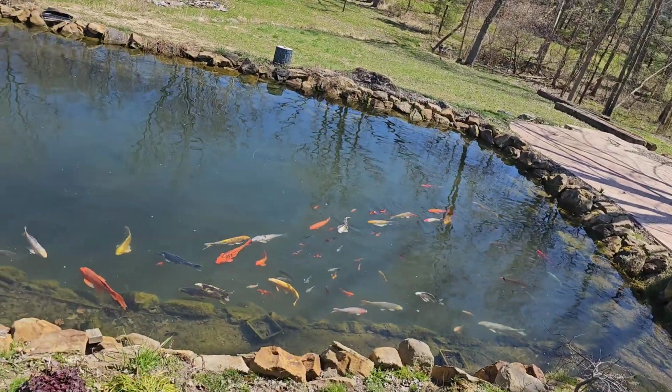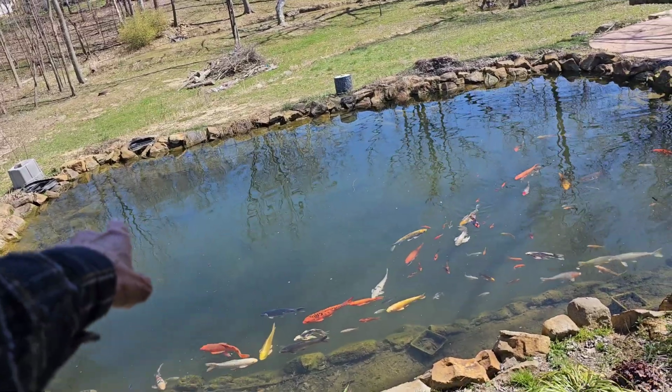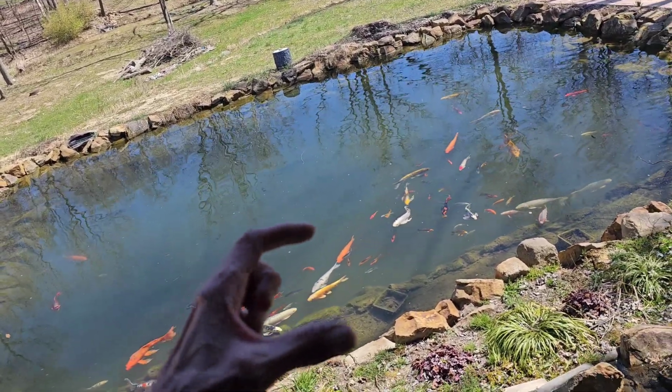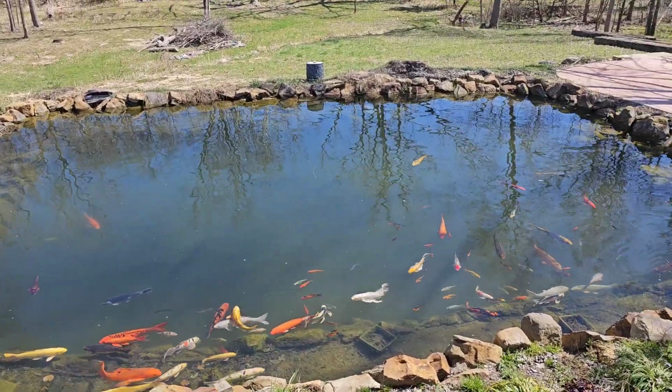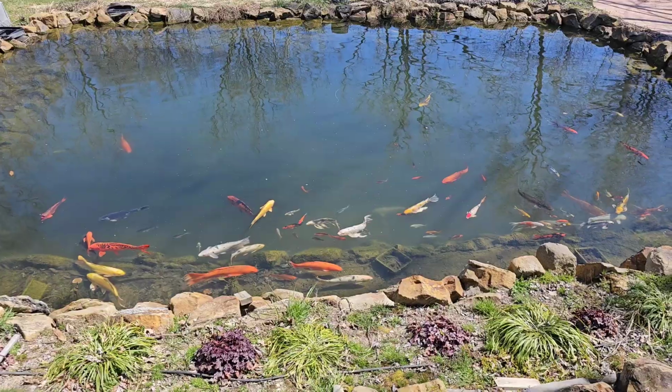There are some paddlefish down there if you can see them. See those black ones down there? They're paddlefish. They got paddle heads, real long. So with this, you don't have to take or remove anything, just put plants in.